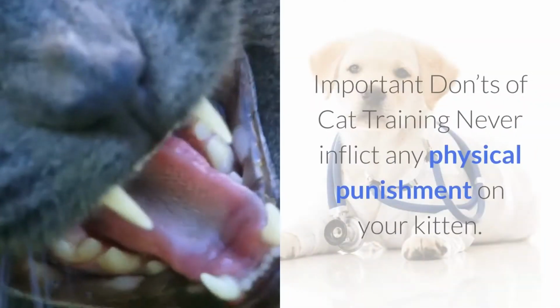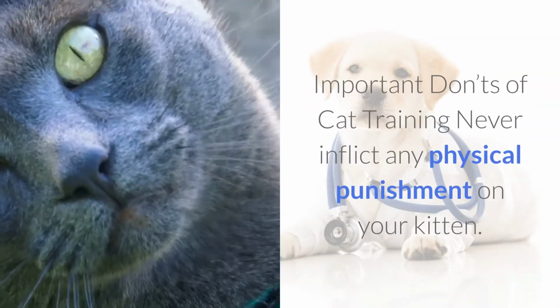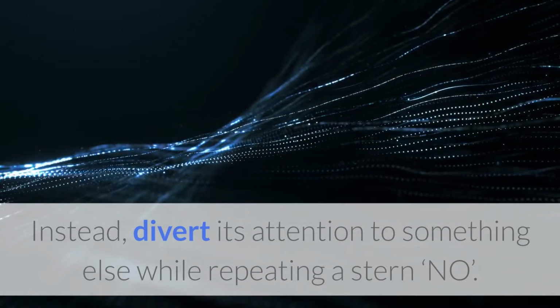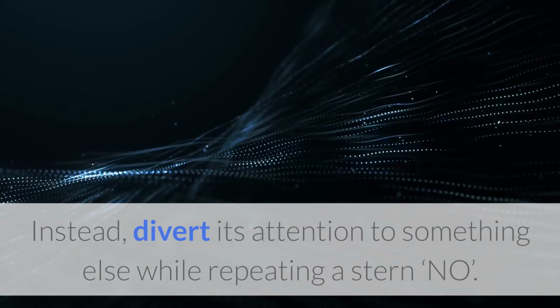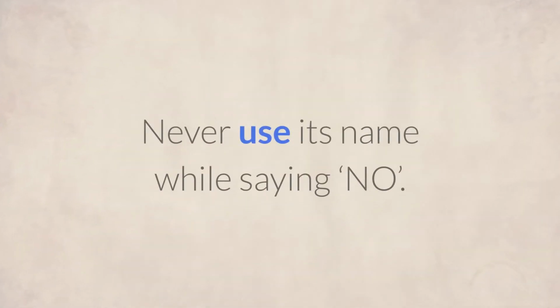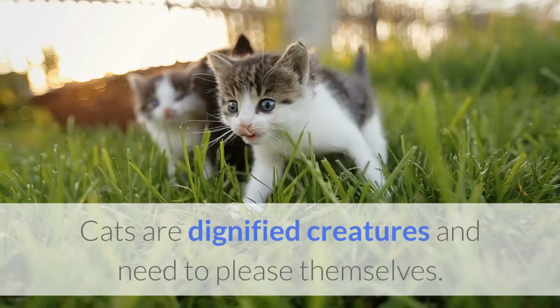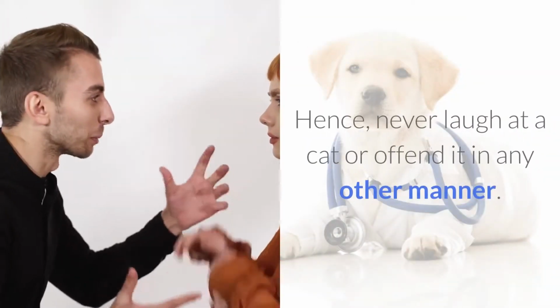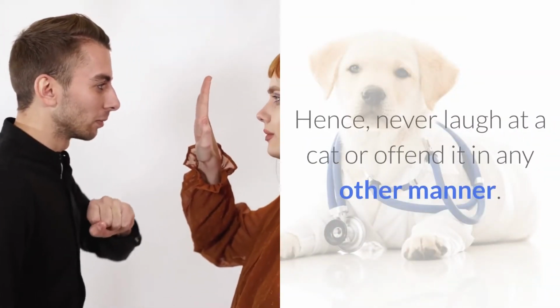Important don'ts of cat training: never inflict any physical punishment on your kitten. Instead, divert its attention to something else while repeating a stern no. Never use its name while saying no. Cats are dignified creatures and need to please themselves. Hence, never laugh at a cat or offend it in any other manner.